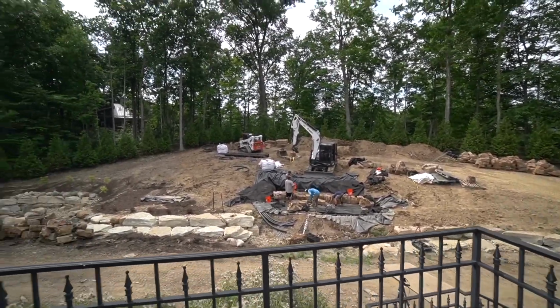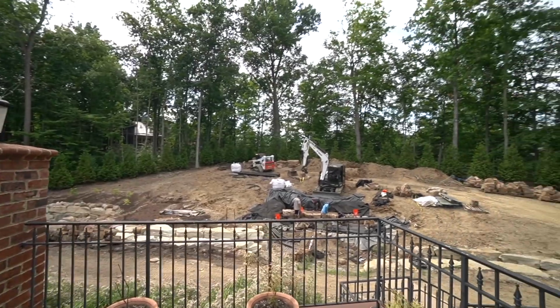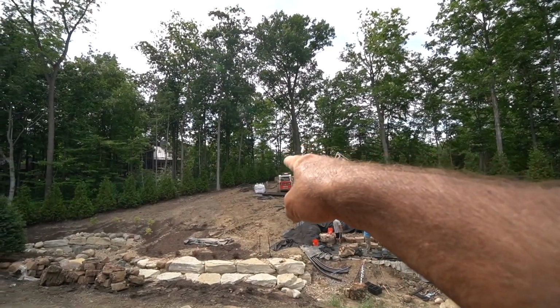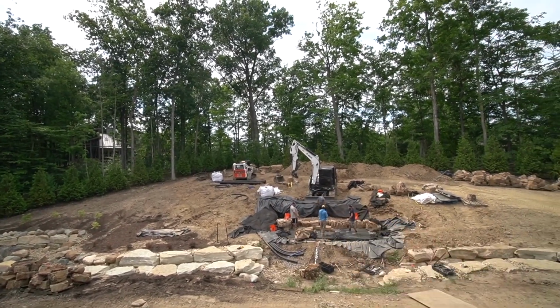So the idea is to have everything visible from the main home, which is back over on this side. When we are completed, this will be a dramatic transformation here. Waterfall is going to start all the way up over here where the skid steer's operating. Going to kind of twist and turn its way down that hillside.